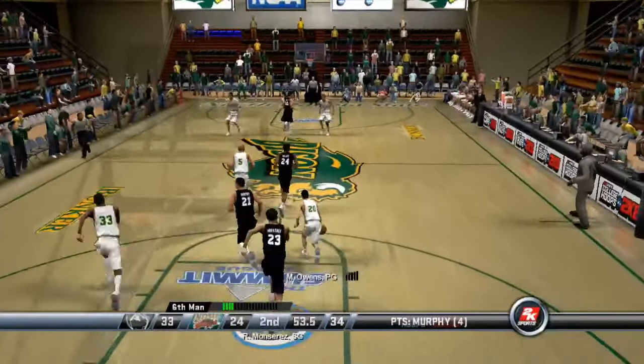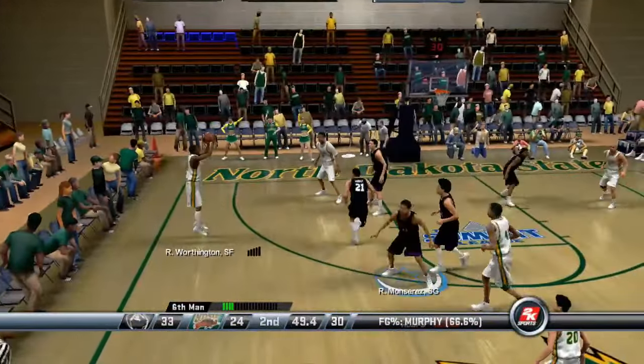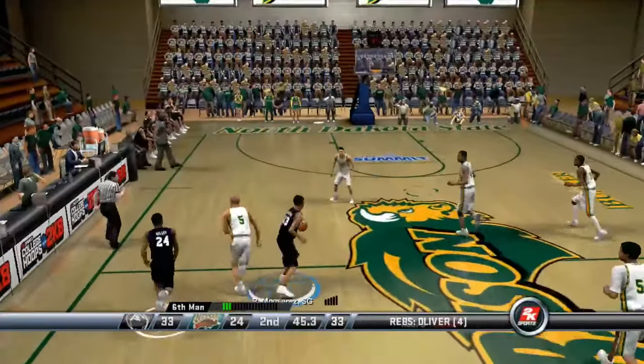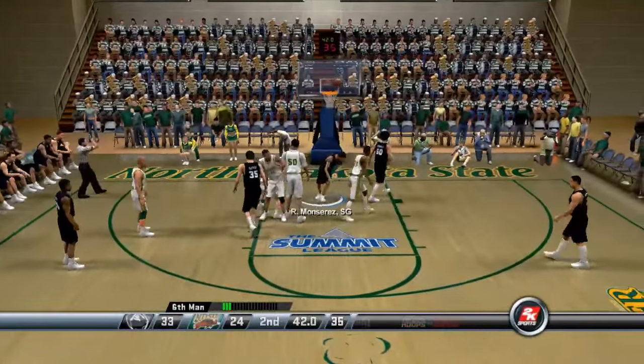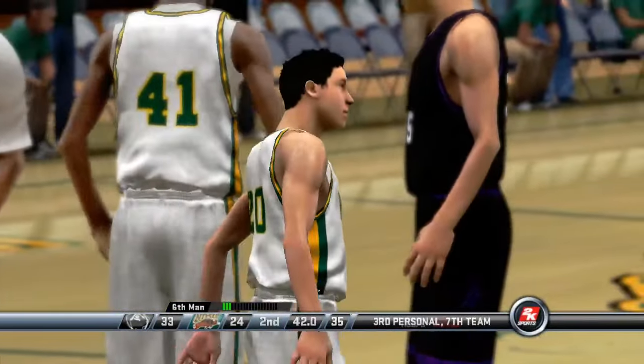Worthington inbounds the ball. Puts it up. No good from three-point land. The visitors look like they have this one wrapped up. With nobody around, he still couldn't convert. Sometimes you can be too wide open.